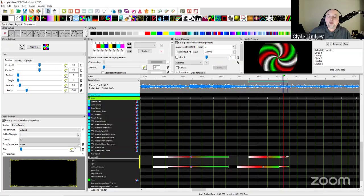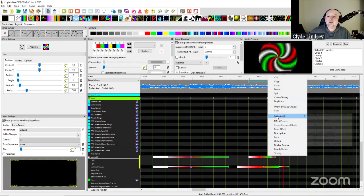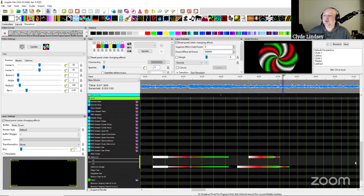And if you don't like that one, then you can move that one back here, right click and align, and there you go. And boom, those are the two timing marks that you want it to be most closely associated with. So that's definitely an awesome function.